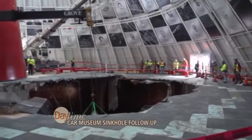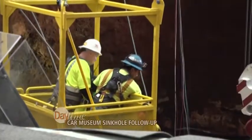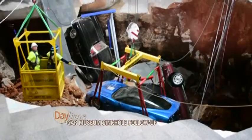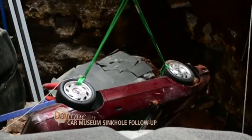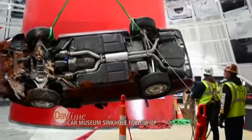Now, for those who don't know the story, it is quite a story. A sinkhole in Kentucky swallows how many cars? 8 cars. Yeah, 8 Corvettes, including the 1 millionth Corvette ever made, the 1.5 millionth Corvette ever made. So how much money was lost in that sinkhole that day? It's probably around 1.2 million. Again, not counting the damage to the museum, but some of the cars are very difficult to put a value on because there's only one.